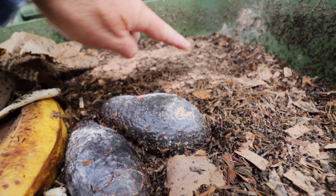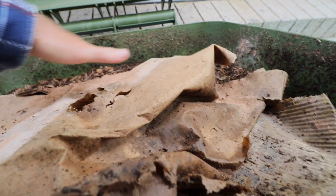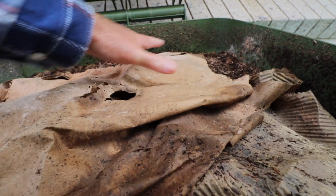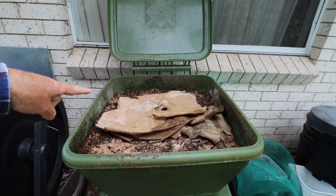If you see this white powder around here on the outside, that's dolomite, which I use for conditioning the worm farms. And this is horse manure all in here. As I water it in, that'll all go through the bedding again and sweeten up that bedding. So let's get into the video. Is worm farming worth it?